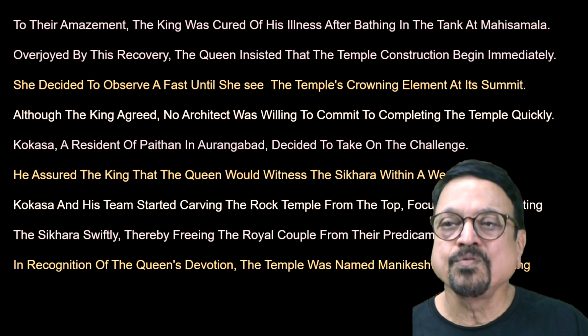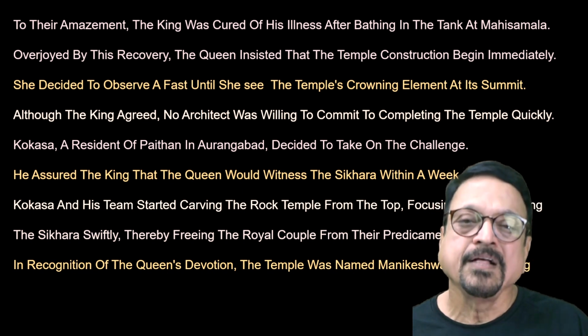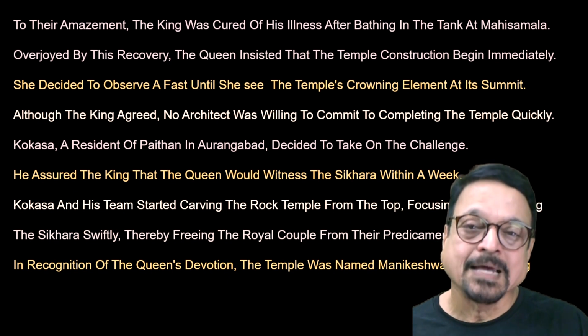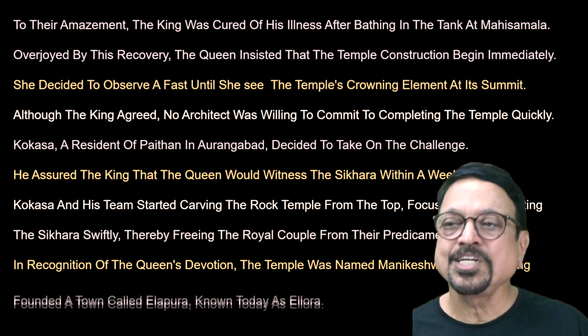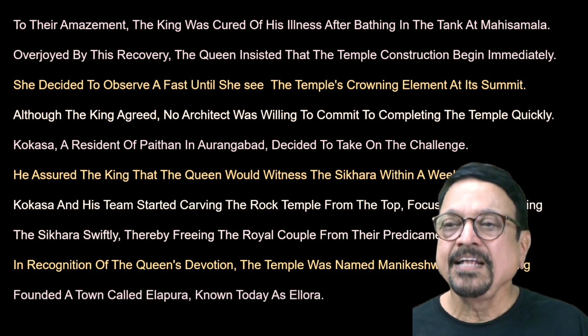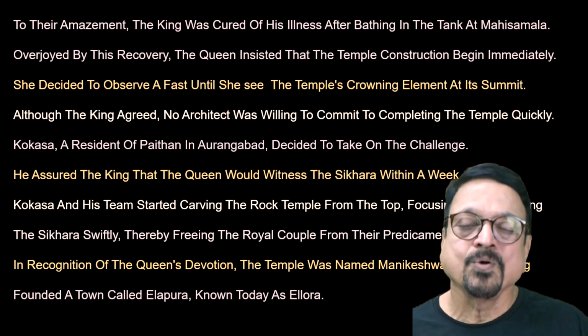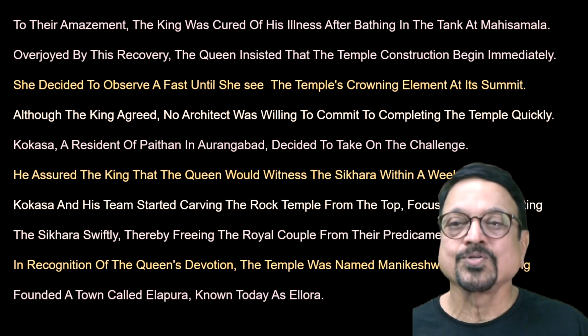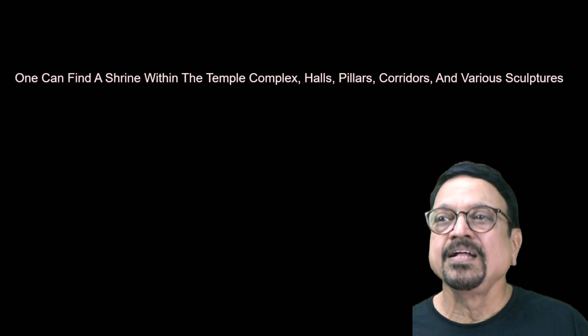In recognition of the queen's devotion, the temple was named Manikeshwar. Mani is the name of the queen, Ishwar is the name of Lord Shiva, so it became Manikeshwar. Then the king founded the town called Elapura, known today as Ellora. So that was the queen's. After he did that, he settled a town there so that people can worship the temple.